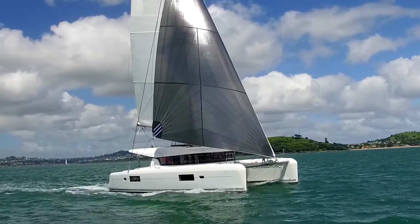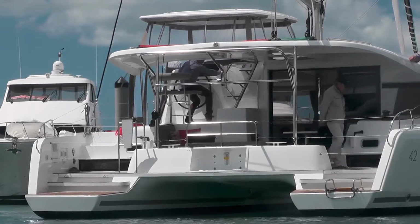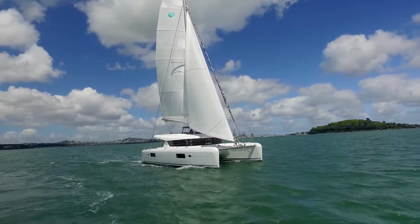Hi, I'm Lawrence from Boating New Zealand, and this is the new Lagoon 42. She's just arrived in the country. It's a very impressive vessel. It's become, I suspect, one of the most popular of Lagoon's catamarans.